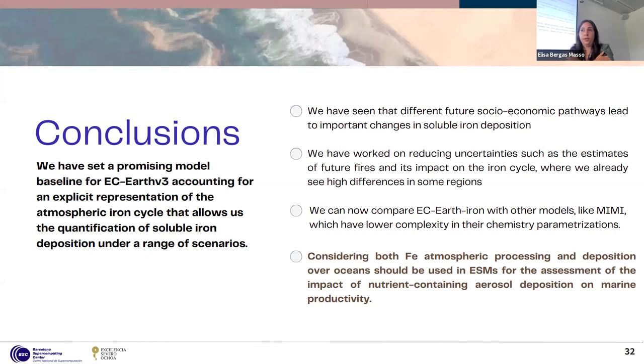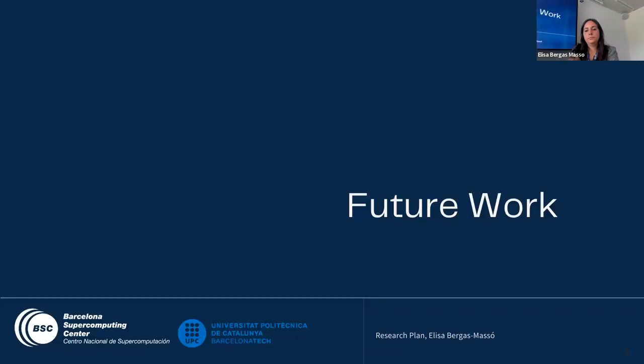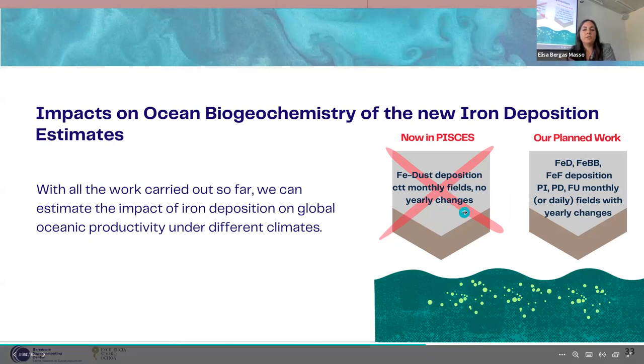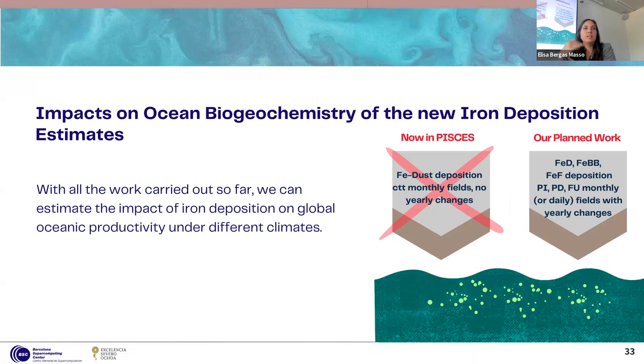to estimate the impacts on primary productivity and other cycles like the CO2 cycle. And as future work, we would like to tackle the last objective of my thesis, that is to see the real impact of these new estimates of iron on net primary productivity. So the biogeochemistry module used by ECR is called PISTES, and nowadays uses a constant input field of iron, which doesn't change with years. It only has a monthly change, but it's the same every year. And it doesn't consider changes in the past or in the future. So we plan to feed the PISTES model with new estimates, and we also can account for the different sources and how those different sources have an impact in net primary productivity.